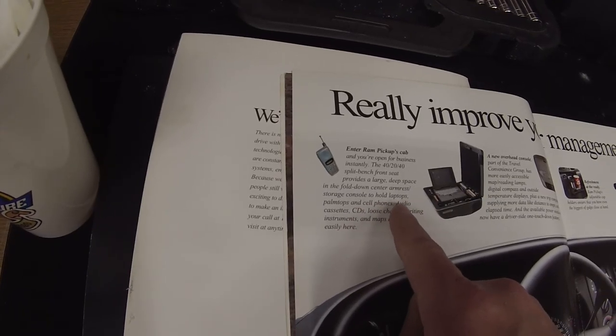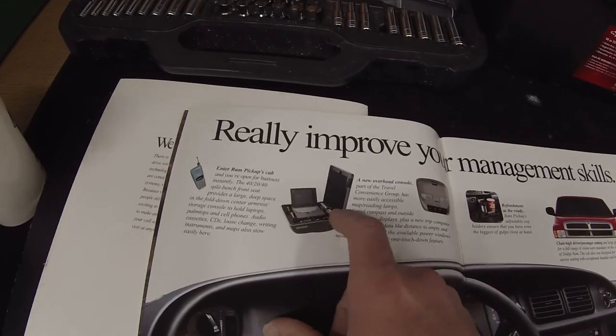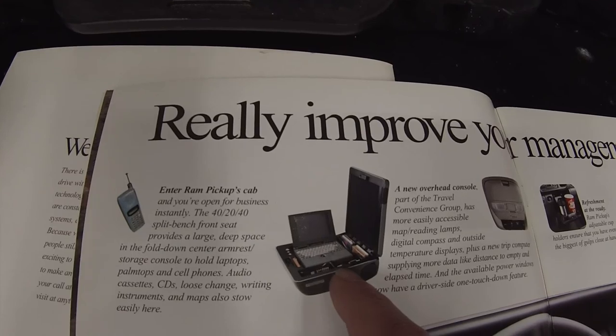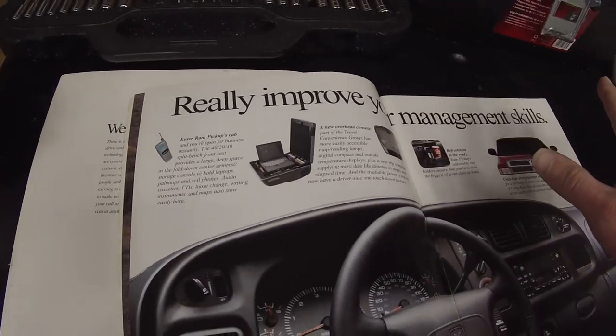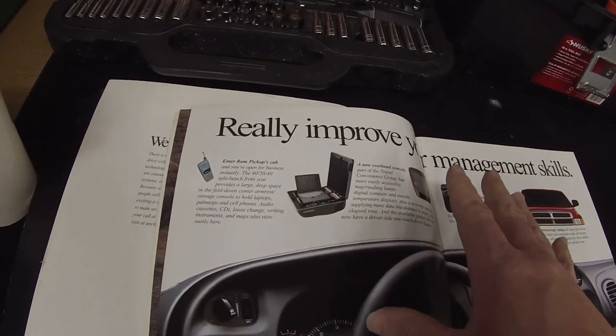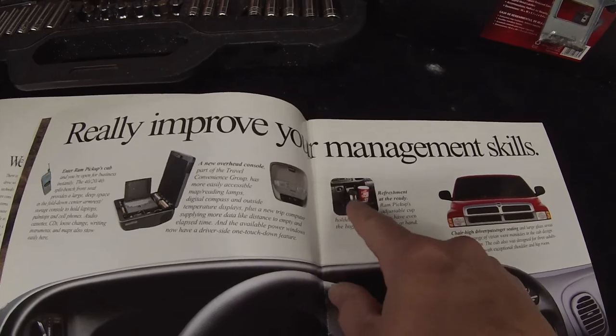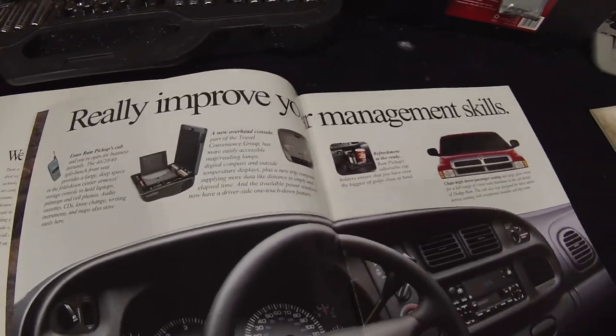Fold down center armrest, hold laptops, palm tops, and cell phones. That was one cool thing about the Ram. It had this huge folding center console that was flat on top. It had nothing on top of it. It was really nice because it was like a riding surface, like a work surface. It had your flip down cup holders from the dash, which was really nice.